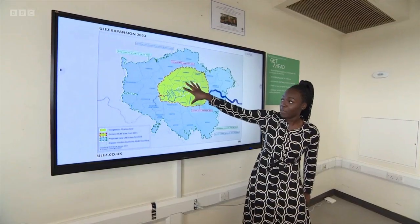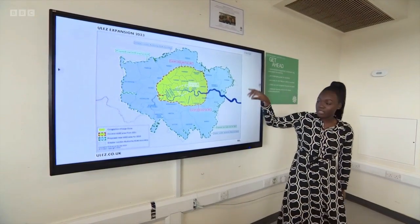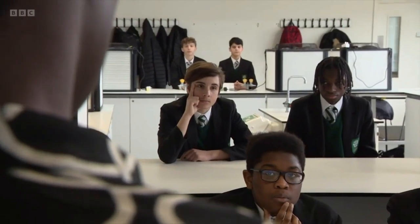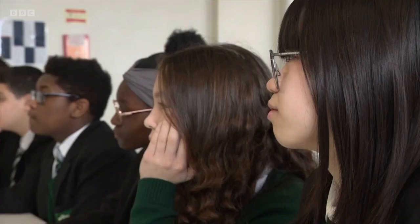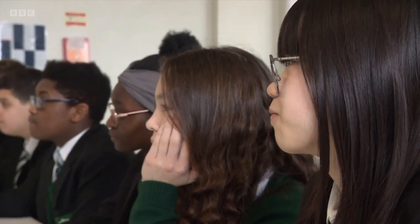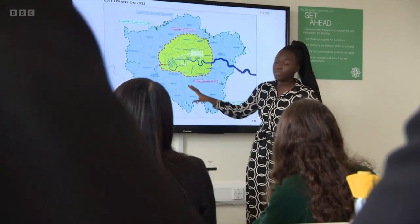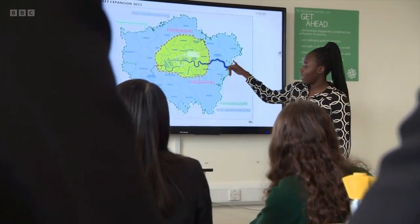But this zone, I think, is about to be expanded to include all of these other boroughs as well. The school will in August become part of the ultra-low emission zone when it's expanded to cover the whole of London. That will mean drivers of older, more polluting vehicles that aren't compliant will have to pay.